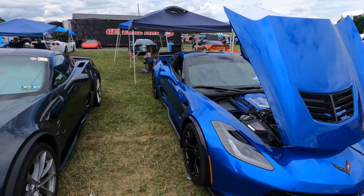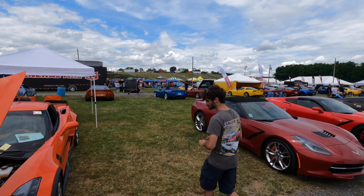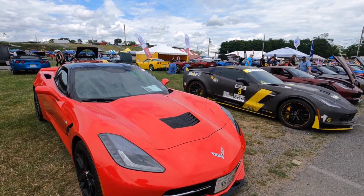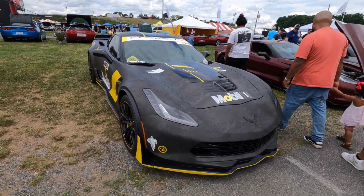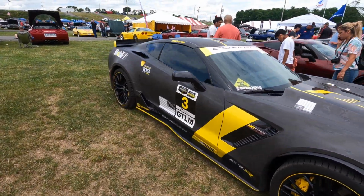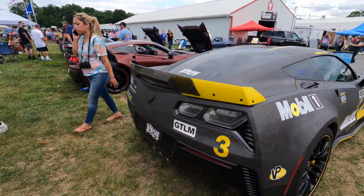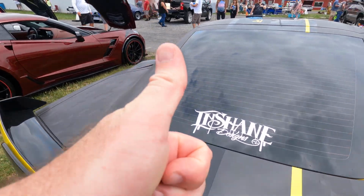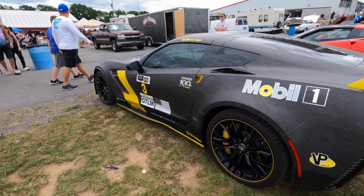So back into some of the C7s. Sebring RNG. I'm sure if you're watching this channel, you may be familiar with Street Speed 717 and the guys from InShane Designs. Don't know if this is any of their cars, but it's certainly their work. You can see the logo here, and InShane Designs is local here to Carlisle as well, so they're not far. Very cool camo wrap with the GT-LM racing design to it. And again, there's your InShane Designs as well. Shout out to those guys and all the fun stuff that they're doing for the car hobby. Very cool wrap on this car.